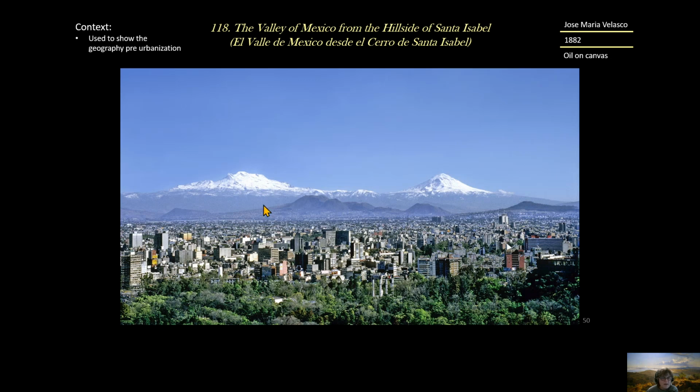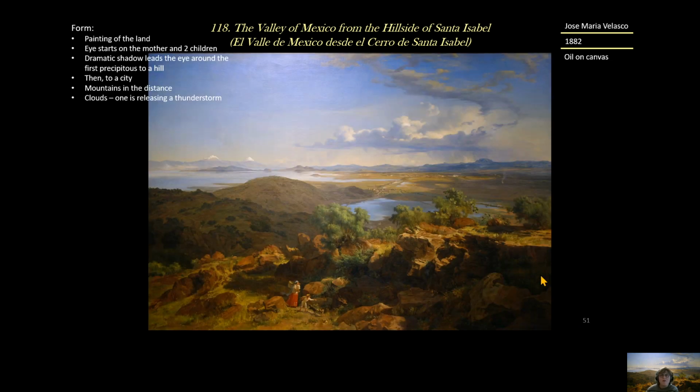Notice these 2 peaks here. We're going to talk about them in a minute. So the form of this romantic landscape, that is a painting of land, is that the eye starts here with this little family. They are in the light. They are contrasted by this shadow that goes along this hillside. And our eyes follow this shadow down here over these middle mountains or hills to this city. And we can see in a distance the city of Tenochtitlan. Then in a further distance away, we see these hills and we see the 2 mountain peaks that I showed you in that last image. And we have this majestic, sublime sky that has a thunderstorm going on.